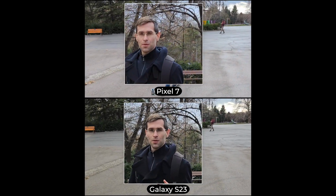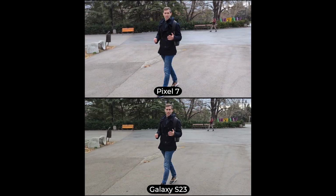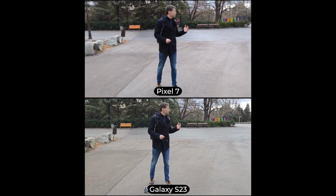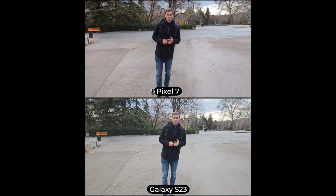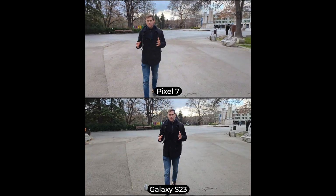Now both of these phones have excellent video recording, especially in these conditions. It's bright daylight, it's nice outside, and of course you have different colors. You have the greenery here and the blue skies, so there are some differences in the way these phones render the colors. But let's move a bit faster to get a sense of the video stabilization.